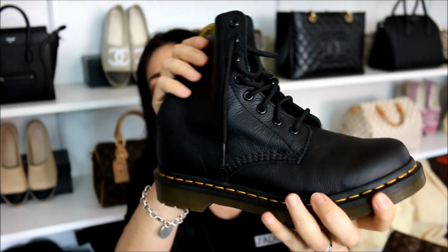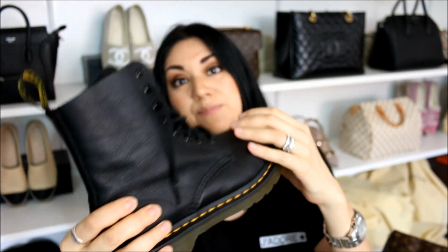But these are not the original style. These are actually the Pascal, because all of my other ones were the original ones. I do have to say, those are such a pain in the butt to break in, at least for me. I've always had the biggest difficulty breaking them in. It could take anywhere from a month and a half to 2 months. It all depends. But this leather is a little bit softer, and I really like the fact that it's matte and not as shiny. So I really, really love the way that these look.